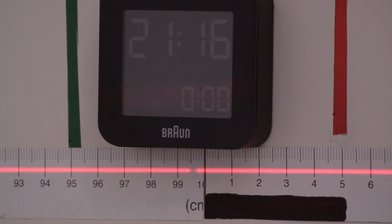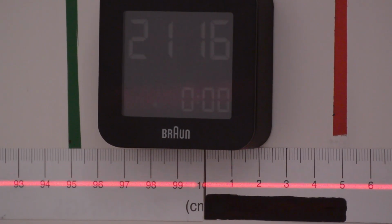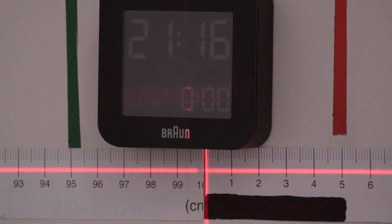So here we are at 21:16, and the swing is equidistant. I'll just give you a shot of that with video. So the pendulum has still a fair bit of momentum there, and no doubt it'll be straight when we turn the laser on. Yeah, following the laser.